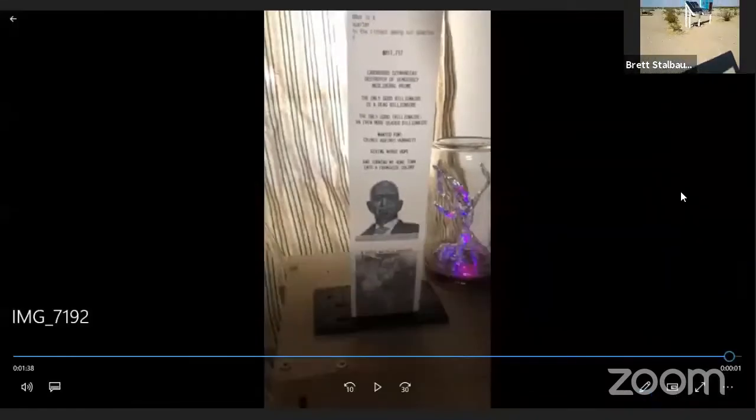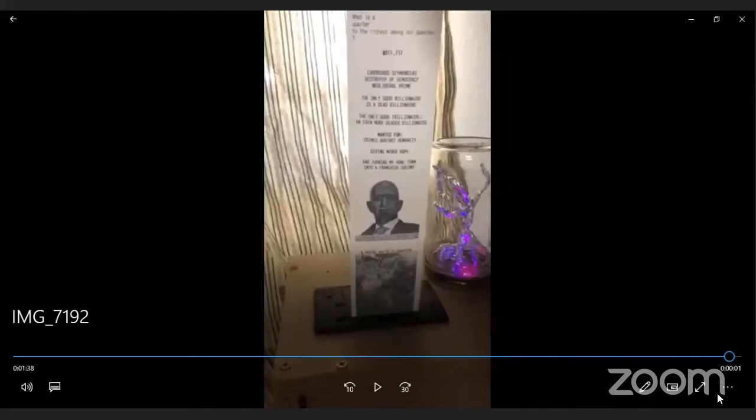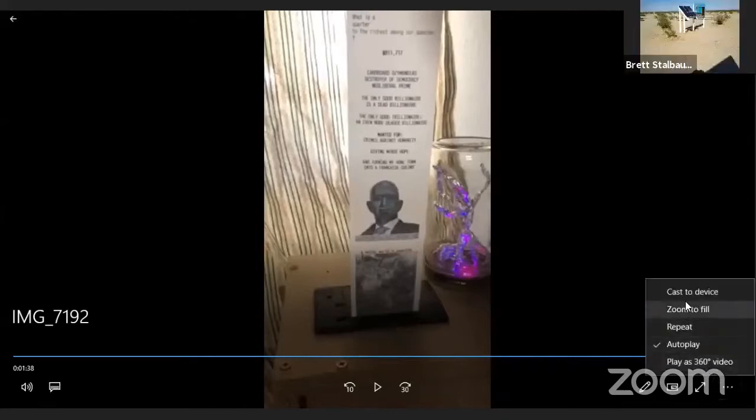I'm not sure how to get out the screen share, so. So maybe we'll get some help with that. This is our new. Still wouldn't be enough. And they are lucky that what Black people are looking for is equality and not revenge.